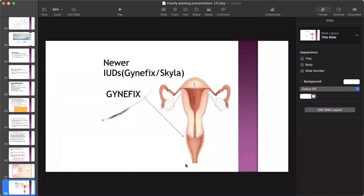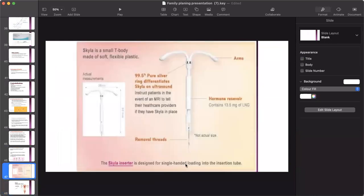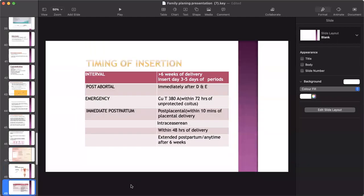The newer IUDs are Gynefix and Skyla. Skyla is a small T-shaped body made of soft, flexible plastic. A 99.5% pure silver ring differentiates Skyla on ultrasound. Instruct patients to tell their healthcare providers if they have Skyla in place in the event of an MRI. It has arms, a hormone reservoir, and these are the removal threads. The Skyla inserter is designed for single-handed loading into the insertion tube.